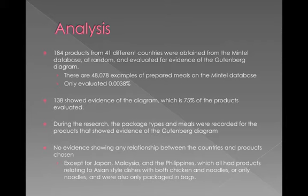No evidence was found that showed any relationship between countries and the products that were chosen, except for Japan, Malaysia, and the Philippines, which all happen to have only products that were Asian-style dishes with both chicken and noodles, or just noodles, and all those products were only packaged in bags.